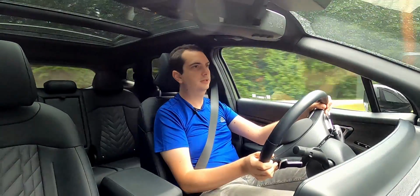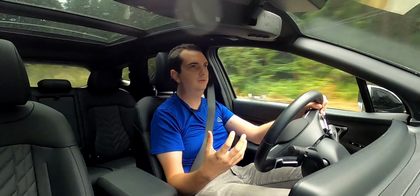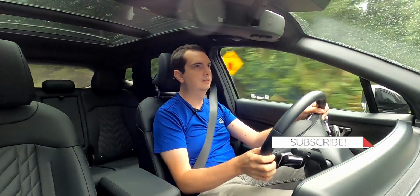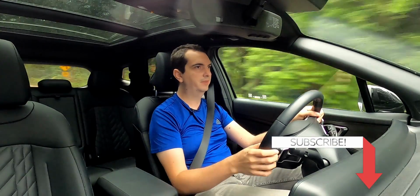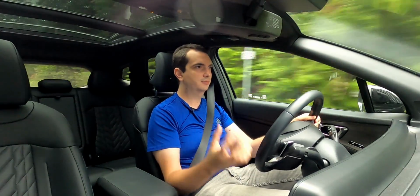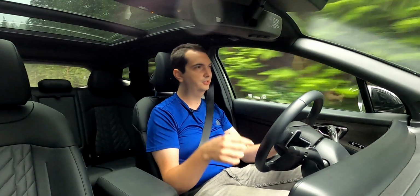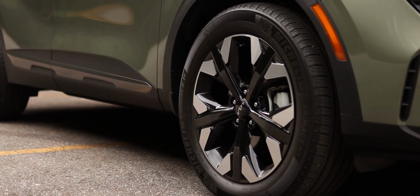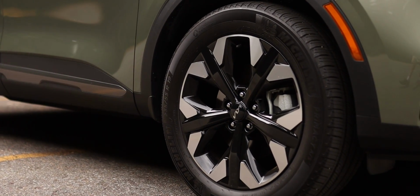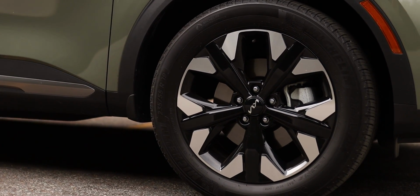This particular Sportage that I'm driving is the X-Line, so it's meant to be a more off-road focused trim level. But don't be fooled, because this is actually just an appearance package. If you want a proper Sportage off-road, then you have to go for the X Pro, which unfortunately we do not have here in Canada. This X-Line comes with 19-inch wheels and all-season tires. That's not exactly off-road focused gear.